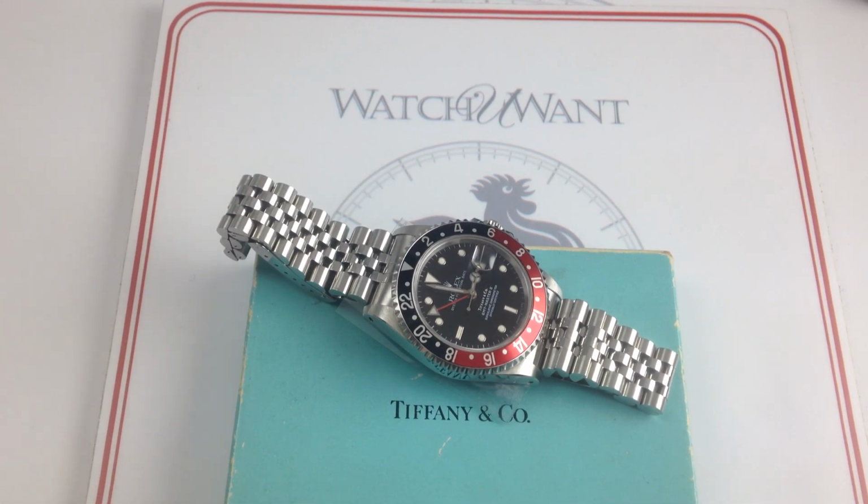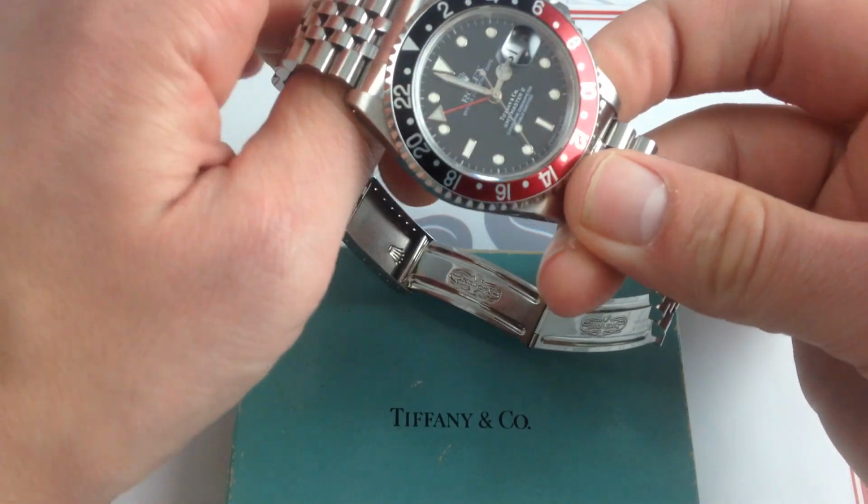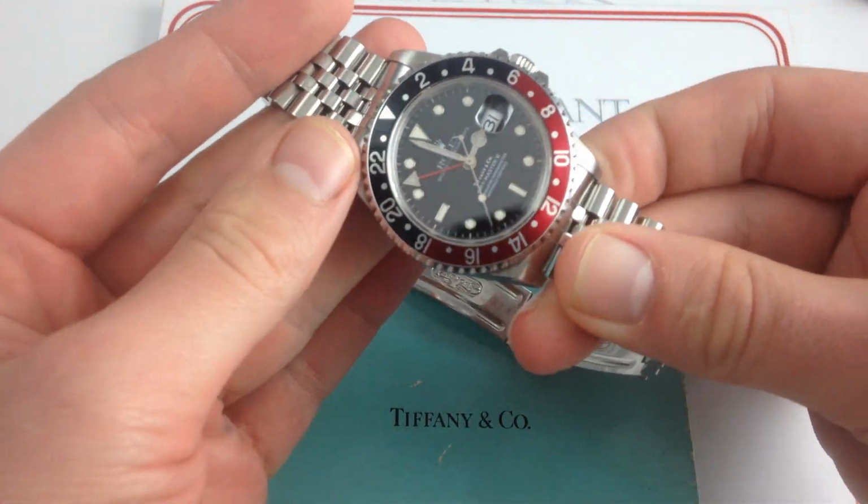Now, it's after lunch here, but I'd like to welcome you all the same to breakfast at Tiffany's, because today we are looking at one heck of a unique, rare, and quite honestly, perhaps one-of-a-kind Rolex GMT-Master II. This is a 16710 reference GMT-Master II X Series, one of the last to have been co-signed in the legendary partnership between Rolex and Tiffany & Co.